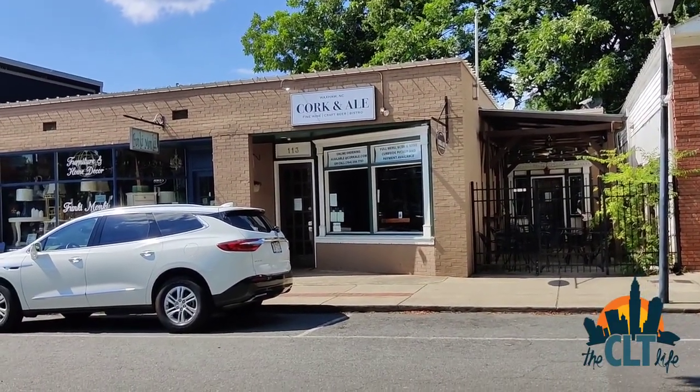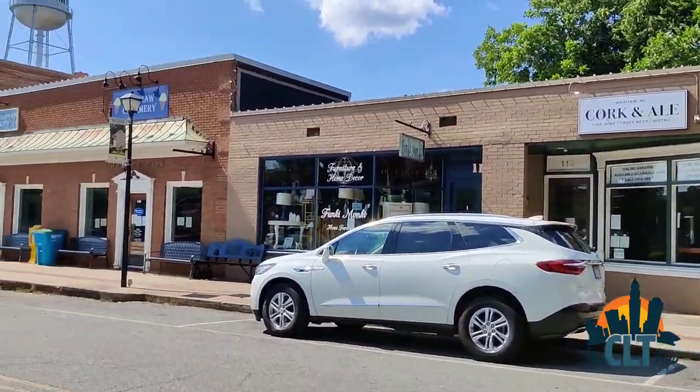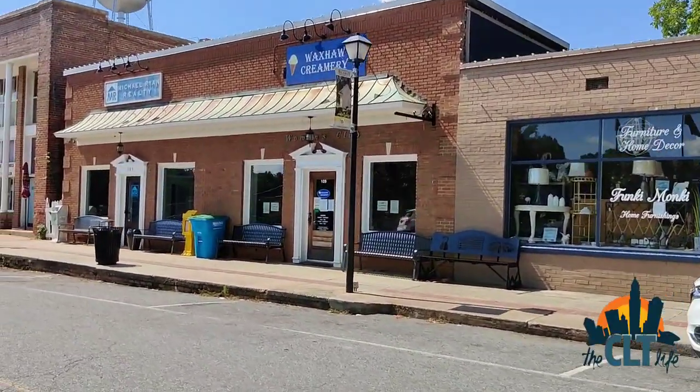All right, another fine establishment right here, Cork and Ale. They know me well. They know me well in there. It's a great place for craft beers. They have a great selection of wine, and they have a fantastic kitchen as well.